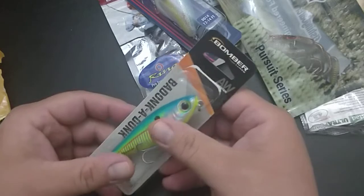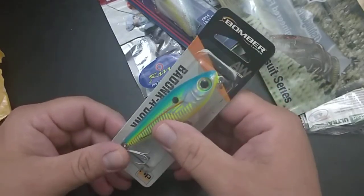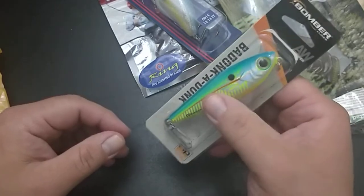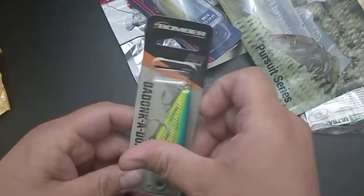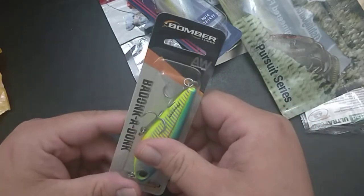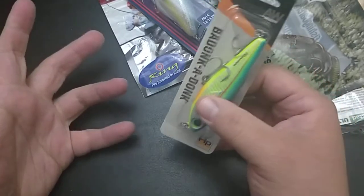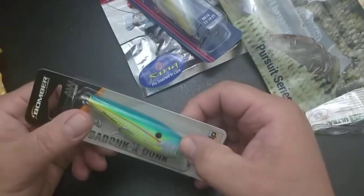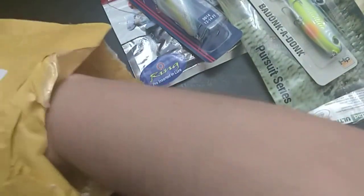Especially if you're trying to piss off a bedfish. You can have this thing just sitting right on top of the bedfish, just shaking on top of them. And what's going to happen is they'll eventually get mad and they'll smash it. Some people like to use a popper on a bedfish. Some people like to use a frog on a bedfish. It just gets that big female pissed off and makes her eat.